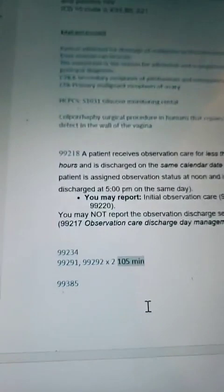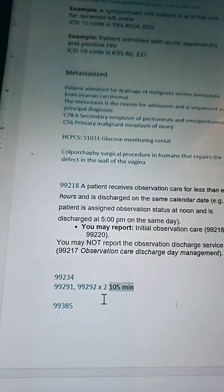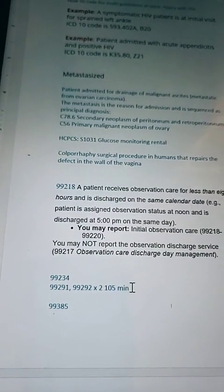I still have all these codes I need to go through. This right here is our critical care codes that I went through in person in our book. I showed you if we do have critical care, we love it. All we need to know is the minutes. Her minutes was 105, so you go straight to that chart and pick the correct code section for 105 minutes.